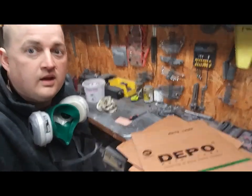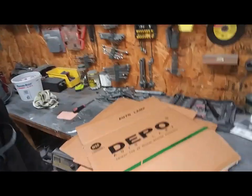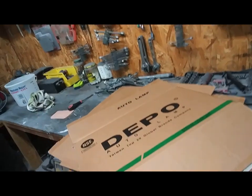Alright guys, so as you can see, as I'm getting through the Bondo, you can see all the spots where it's still dark. These are all low spots, so it's going to need another coat, so let's get to it. Another quick tip, brand new headlight boxes make great Bondo mixing tables.